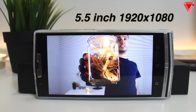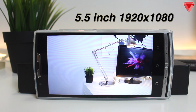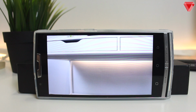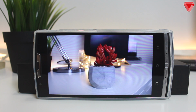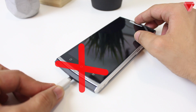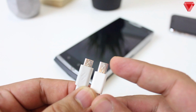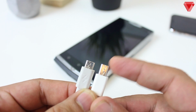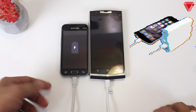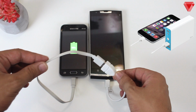The screen size of this mobile is 5.5 inches with a screen resolution of 1920 by 1080p. The screen quality is not that good, but I would say it's worth it at this price. The most important thing, don't lose the included micro USB cable, because the phone's charging port is so deeply built that no other micro USB cables can charge it. The best part of this mobile is that you can use it as a power source, making it useful to keep around. You can charge your secondary phone as well.